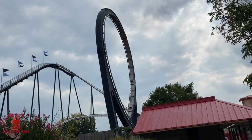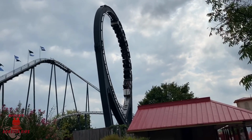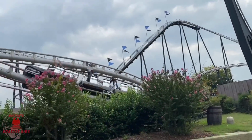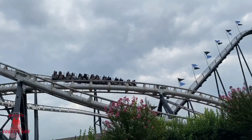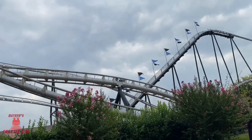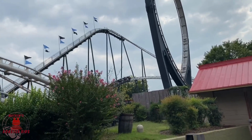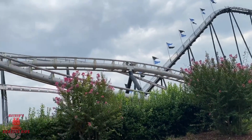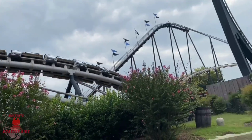The loop is right after the first drop, and that is best in the front row. You can feel the positive G's more. Then you go into a turn, and that's pretty much what the rest of the ride is. It's just a bunch of turns. Like I said, the ride is pretty forceful, so these turns are pretty fun, even if they're just a few turns and nothing really special. But that is not the best part of the ride.